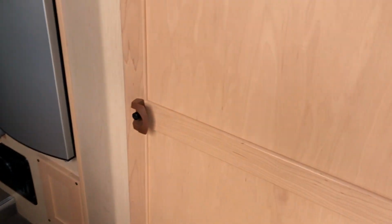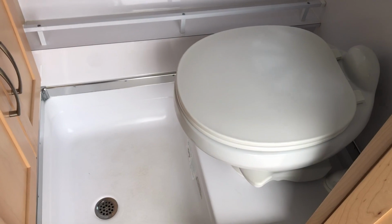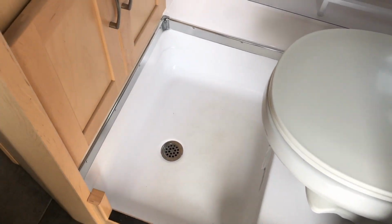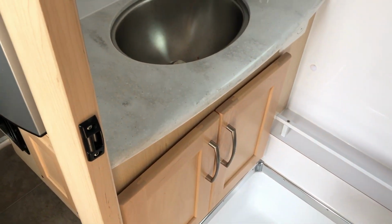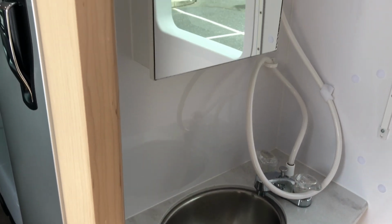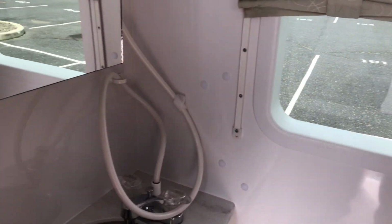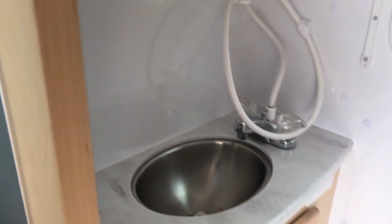Across from that, you've got your wet bath, which is going to be one of the larger wet baths of any Class B van on the market. You've got a china toilet. There you can see the area for your shower. Solid wood cabinets, Corian countertop, stainless steel sink, a medicine cabinet, and even a side window to give you some little viewing as you're doing what you're doing. It's a wet bath, meaning the sink and the shower are shared together. It's not separate.